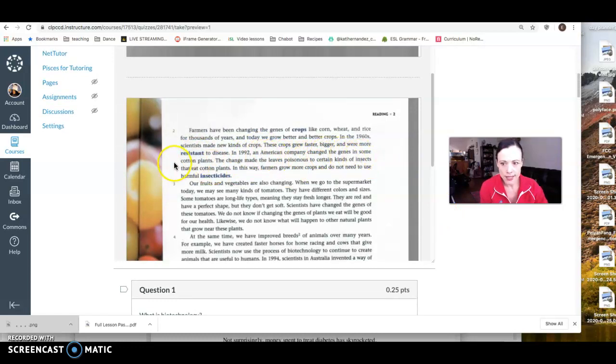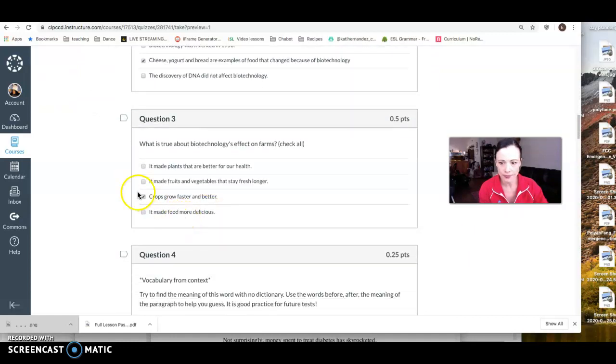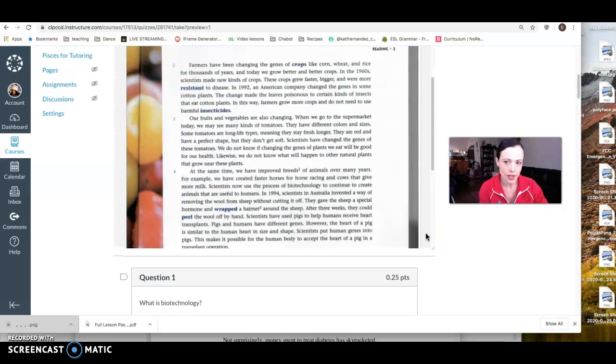An American company changed the genes in some cotton plants. The change made the leaves poisonous to certain kinds of insects that eat cotton plants. In this way, farmers grow more crops and do not need to use harmful insecticides. Our fruits and vegetables are also changing. When we go to the supermarket today, we may see many kinds of tomatoes. They have different colors and sizes. Some tomatoes are long life types, meaning they stay fresh longer. So they do make fruits and vegetables that stay fresh longer. They are red and have a perfect shape and they don't get soft. Okay, so I'm going to click that one. Stay fresh longer. So now we're going to look at better for our health and more delicious. So far, I don't see those things.